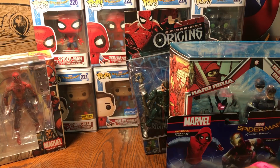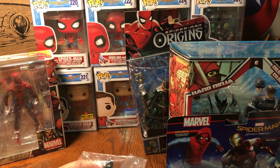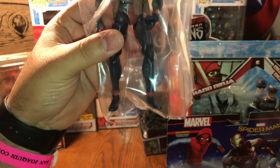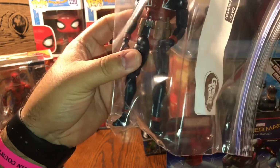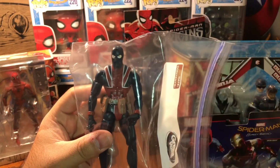Another one real quick is, as I mentioned, the movie figures, and anybody that's in the MCU that has a comic book figure, I'm really going after. So here's one, Union Jack. Now this was from the Red Hulk wave, which was a Target exclusive. Now Union Jack is kind of in the MCU.